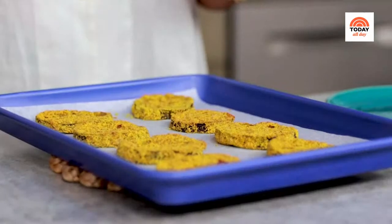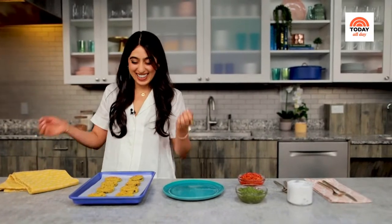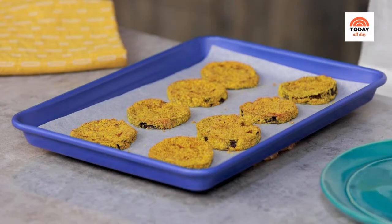I think we all need to take a moment just to look at the color alone. Look at that yellow from the turmeric, the little golden crispness on the edges. I'm like drooling already. I really can't wait to eat them. These are perfect on their own, honestly, because they have so much flavor in the breading, but I love to use them as a vehicle for my toppings of choice.